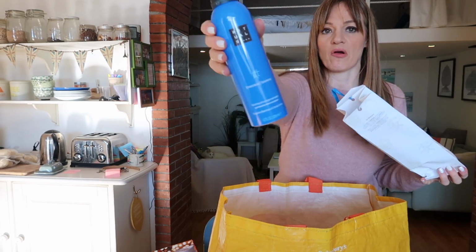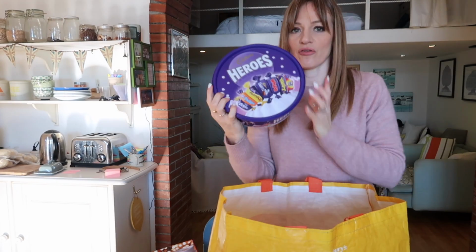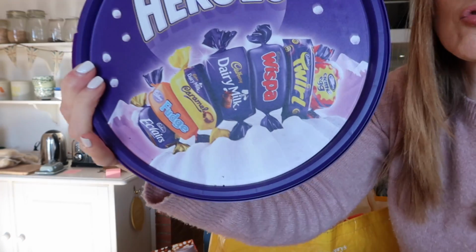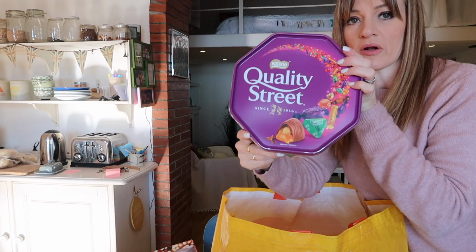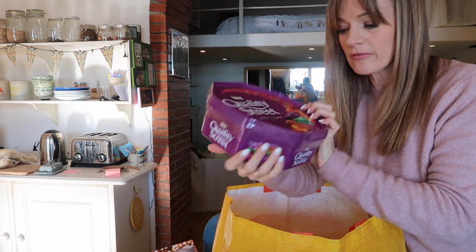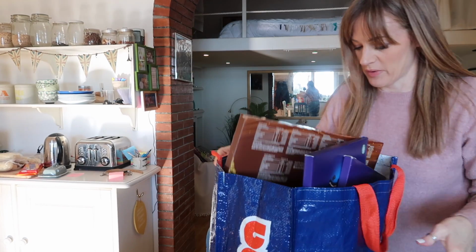Some Rituals Samurai shower gel. It's the foaming gel that goes all foamy on you. Really nice. 2 boxes of Cadbury's Heroes, which are little mini chocolates from all the Cadbury's range. And 2 boxes of Quality Street, which are traditional English mixed candies, sweets. So those are all going to friends and family. Of course, there's a heavy one.